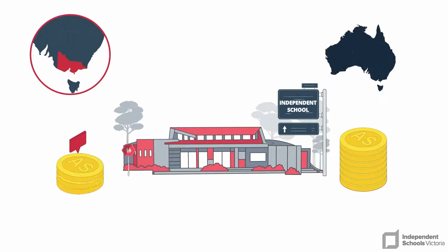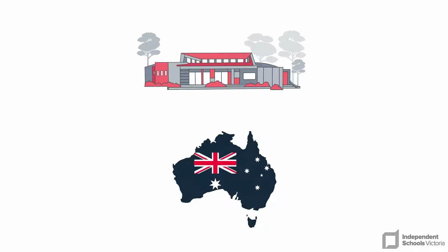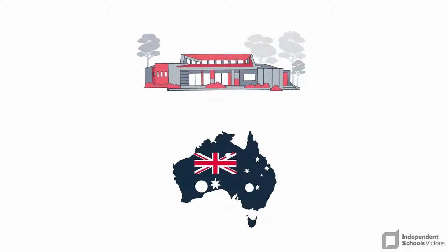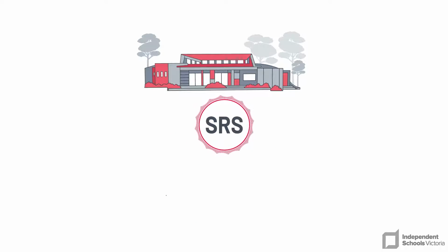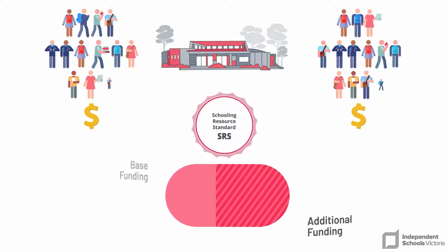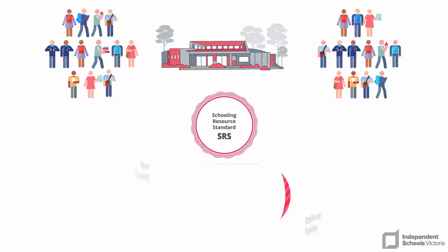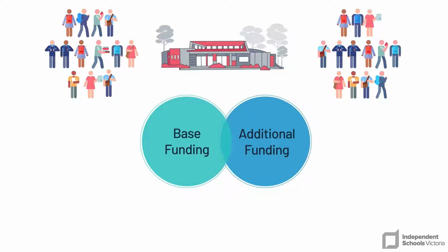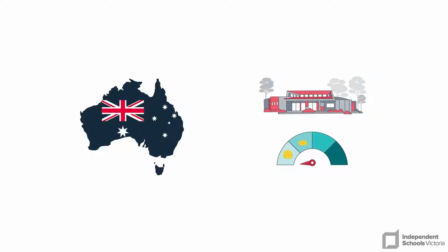We will leave the Victorian government funding for another day and instead look at how the Australian government funds independent schools. The Australian government determines a school's funding allocation through the Schooling Resource Standard, or SRS. This is a yearly estimate of the public funds required by a school to meet the basic educational needs of all students. It's made up of a base amount with additional funding provided for specific student and educational needs. The combination of these amounts is a school's unique funding entitlement.